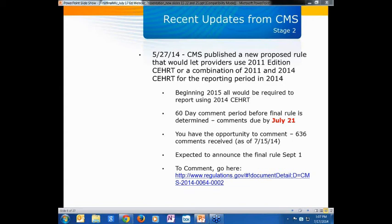The other thing to keep in mind is the rules for Stage 2 came out in August of 2012. And as you're aware, every vendor that wants to provide a certified system has to be certified by a testing body. The scripts for the vendors came out on January the 2nd of 2013, and the reporting period started October the 1st. So I've been in hospitals a long time. A 9-month period for vendors to get certified, for hospitals to get the new software loaded, to do all the workflow changes, it just was not a reasonable amount of time.